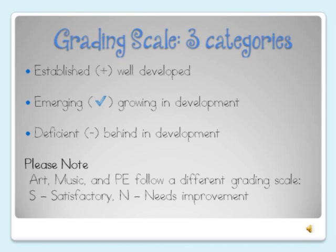For art, music, and PE, they will receive semester grades. So they will only receive grades in the second quarter and the fourth quarter. The special classes, art, music, and PE, will use the following grading system: S for satisfactory and N for needs improvement.